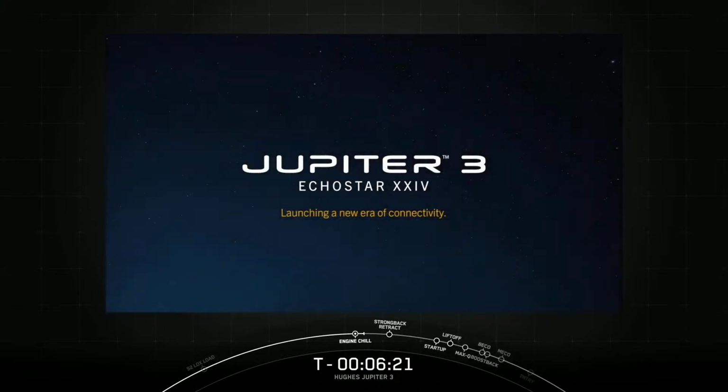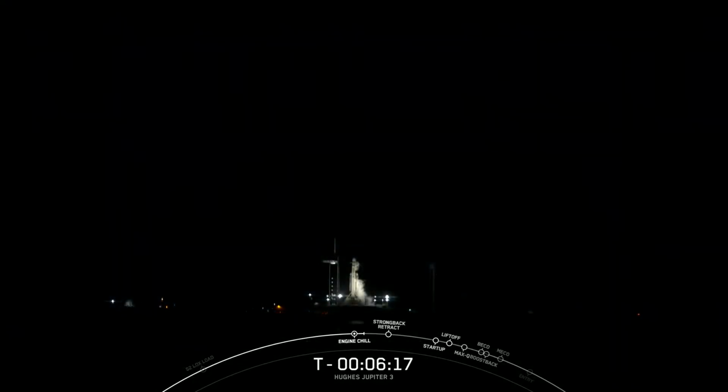Join us. With liftoff just about 6 minutes and 15 seconds from now, the vehicle and payload are healthy, and propellant load is well underway on the launch pad.